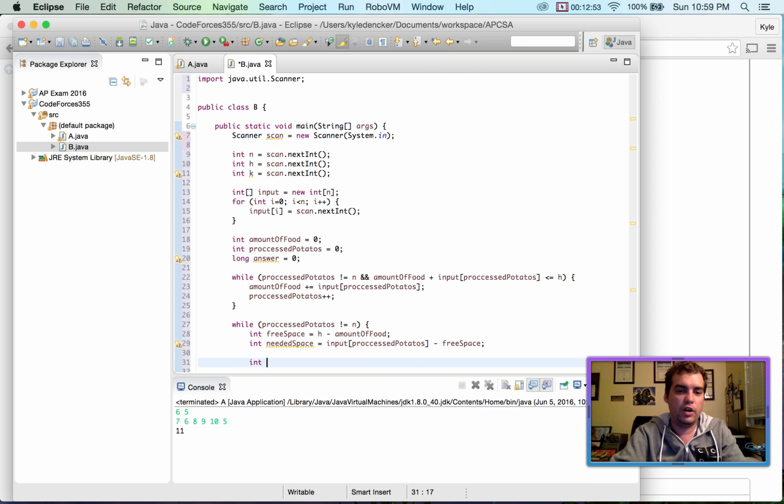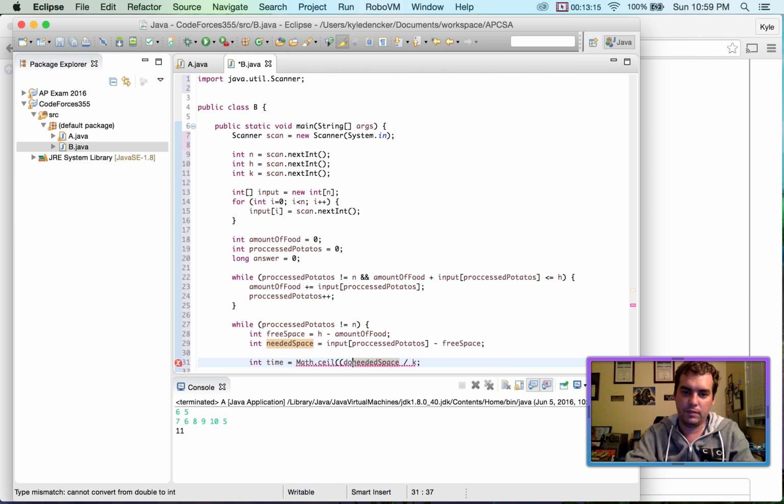So we're going to do time, and the time that we need for this is the needed space divided by K. But this will always round down because they're 2 integers. That's not good. We actually want to round this up all the time. So we're going to do a ceiling, and we want to use real division, not integer division. So we're going to cast 1 to a double. Now for this, we can actually cast it back to an int, because we're always rounding up.